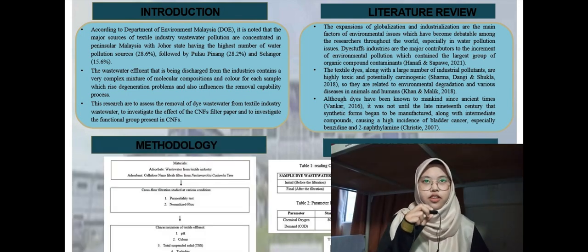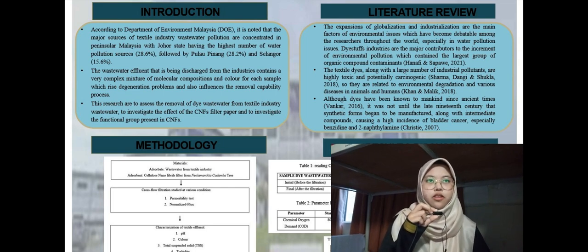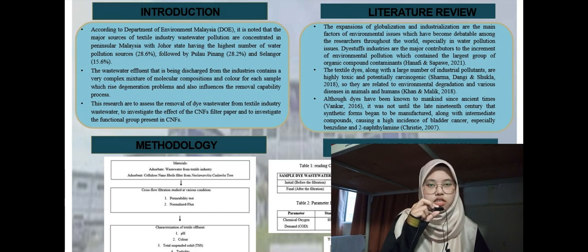For the literature review, the expansion of globalization and industrialization are the main factors of environmental issues, which have become debatable among researchers throughout the world, especially water pollution issues. Dyestuff industries are the major contributors to the increase of environmental pollution, which contains the largest group of organic compound contaminants. The textile dyes, along with a large number of industrial pollutants, are highly toxic and potentially carcinogenic. So they are related to environmental degradation and various diseases in animals and humans.